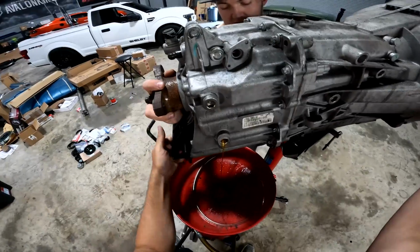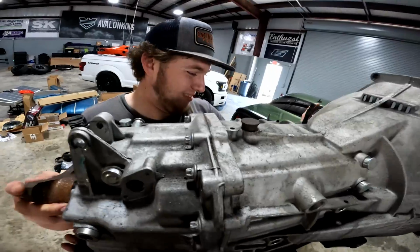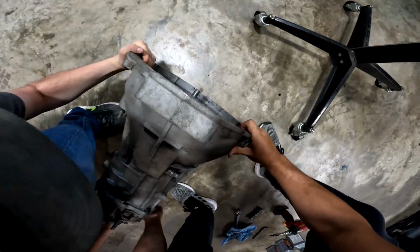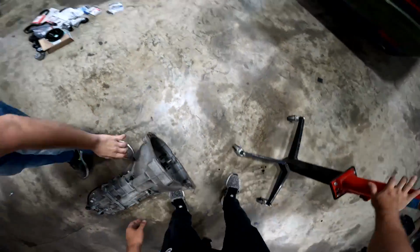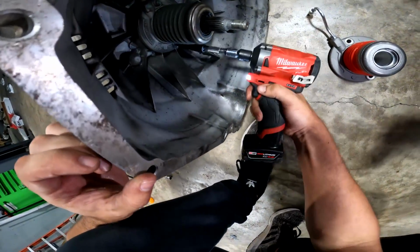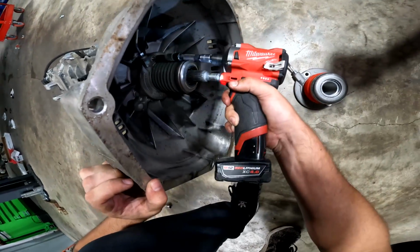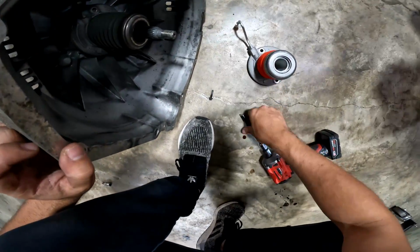All right, now pick up the back end just a touch. Okay, that's about right. Perfect, Poe. I appreciate you, bro. You're welcome. I'm just gonna run these bolts out and get our old hydraulic throwout, slave cylinder, whatever you want to call it, out of the way.